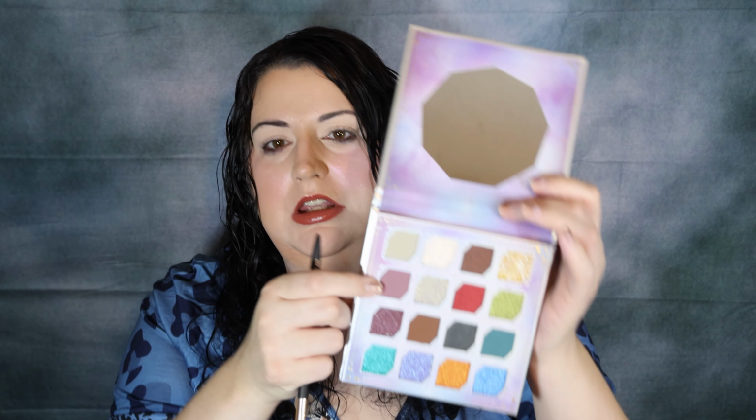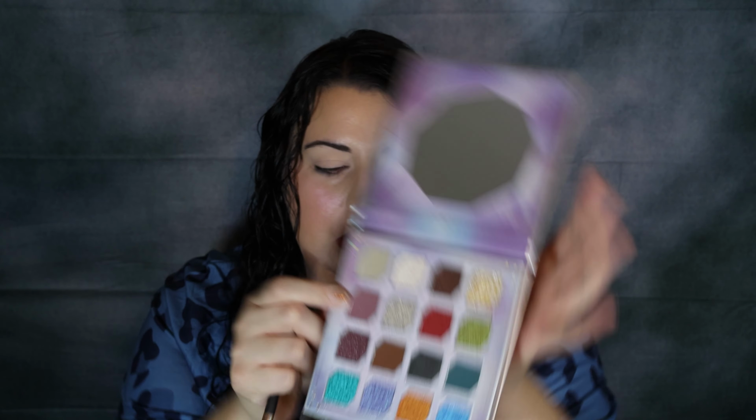So I want to start with this shade Mist, which is this really cute purplish shade right here. And I promise this look is not going to turn out purple or blue or green, because that's just what I've been doing lately. That's what I'm mostly drawn to. But I do want to change it up just a little bit, even though this palette does have some gorgeous blue, green shades.